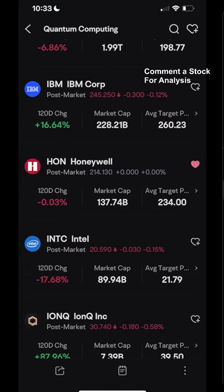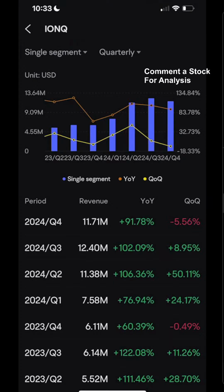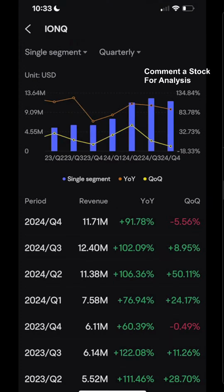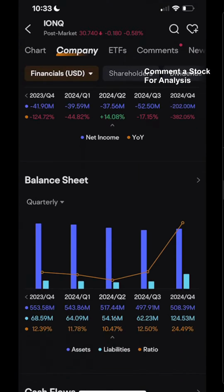You know, IONQ, there's some good news and there's some bad news. So yeah, they're a $7.3 billion company, and here's the good news: it's the sales growth. The sales are up 91% year over year, so incredible growth of their sales. But again, the sales are only 11 million, so that's kind of the bad news. The sales are only 11 million, and they lost 200 million in net income the same quarter. And that was real. They really did lose that.